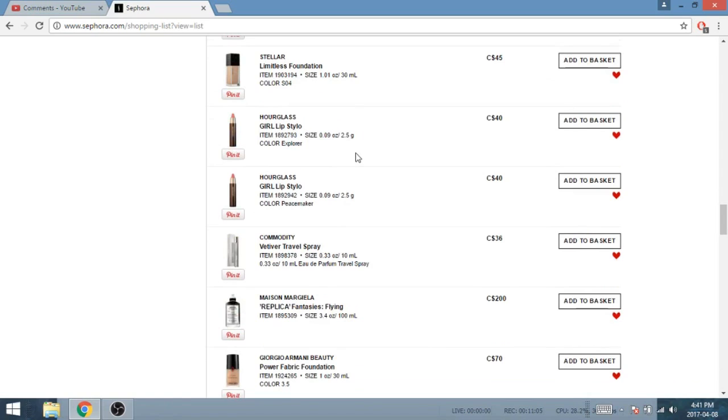These Hourglass Girl Lip Stilos, I own one. I love it, love it, love it so much. I really want to get another shade. I probably will. I just don't know which one. I really need to look up swatches online more. My Sephora doesn't have an Hourglass display anymore. They replaced it with Becca. But they do every once in a while have end caps, and that's where I purchased my lip stilo, was off an end cap.